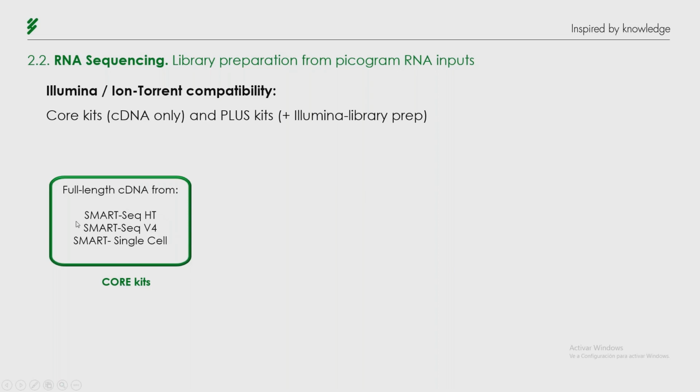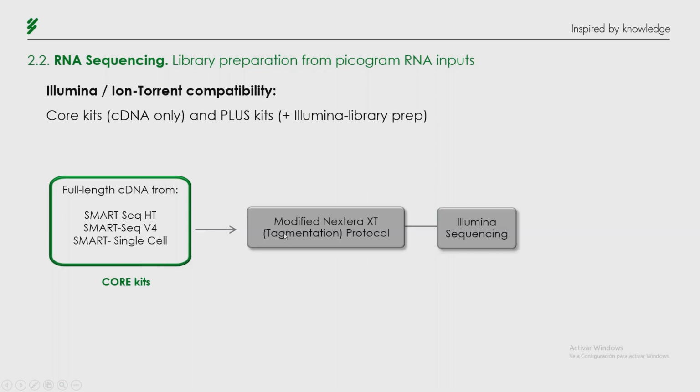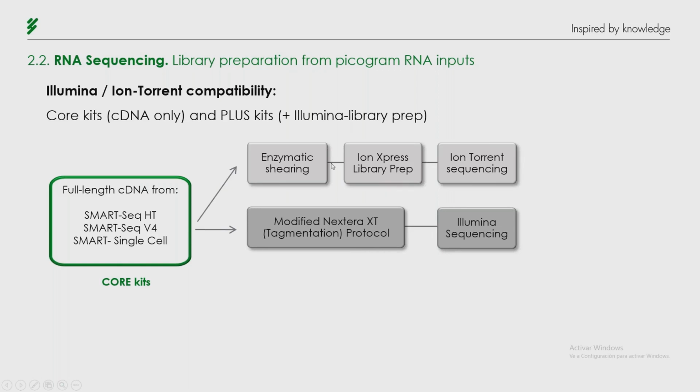So with the cDNA that you can generate using these kits, you can then decide to, for example, use a modified protocol, the Nextera XT, if you want to sequence on Illumina platforms. But you could also use the Ion Xpress library preparation kits after an enzymatic shearing step, if you want to sequence on Ion Torrent platforms.